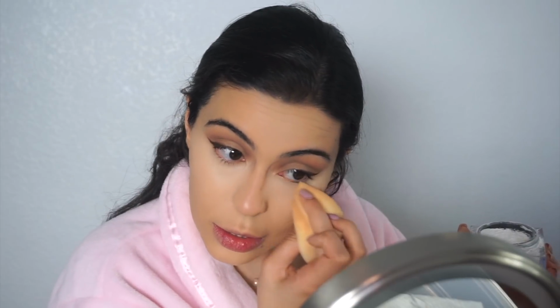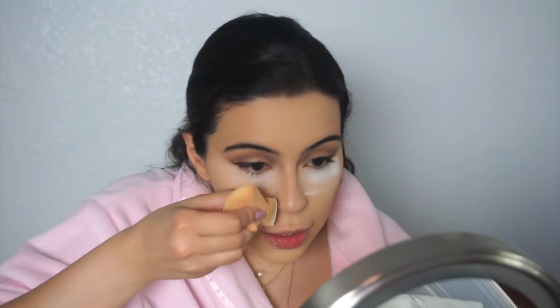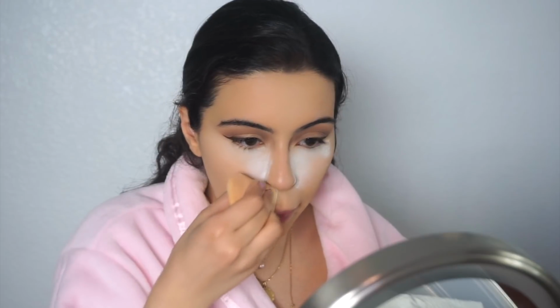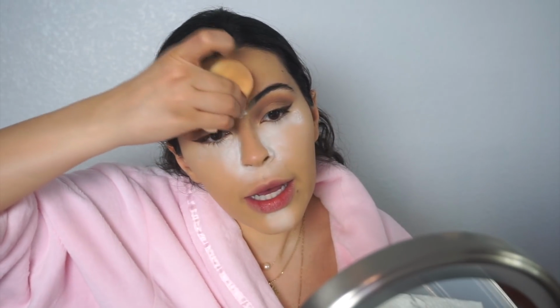I'm then gonna grab my Huda Beauty setting powder. Make sure that there aren't any creases. This is in the shade Sugar Cookie. It has a pinky undertone, so that will give you that brightness effect. So I'm just gonna look up, make sure that there aren't any creases, and then I'm going to be setting my under eyes. I'm also gonna set right down the sides of my nose and around my nose and on my chin area and a little bit between my eyebrows.